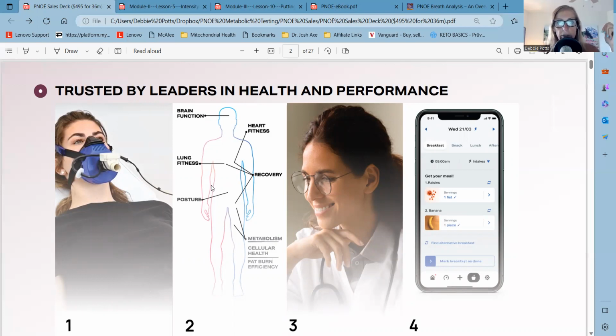And last year I finally decided I really love testing and not guessing. Obviously, it's what I do as a functional diagnostic nutrition practitioner, FDN for short, and we do functional lab testing. I really always love this metabolic testing as I help people improve fat loss, performance, and longevity. That's what PNOE metabolic testing and the breath analysis report will give you as an individual. It doesn't mean you have to be an athlete, just anyone that cares about getting healthy and figuring out how to fuel, train, and perform your best for life, right?